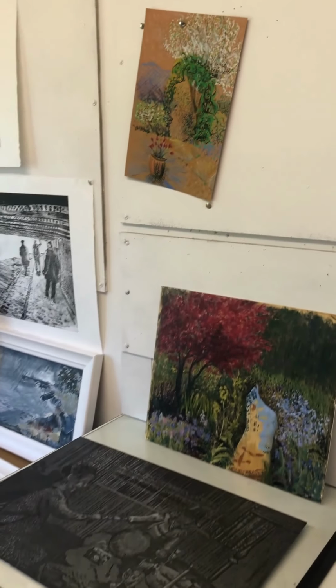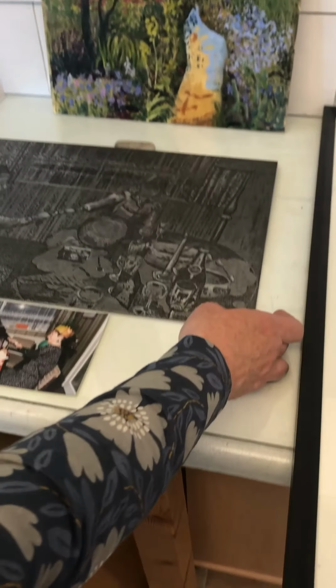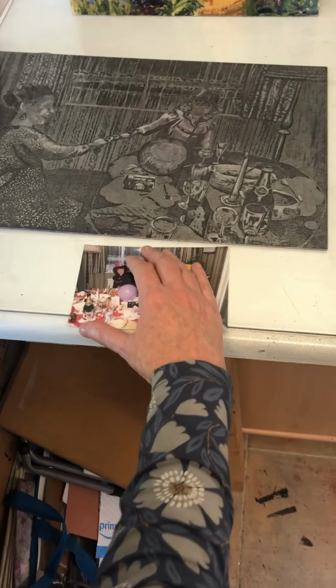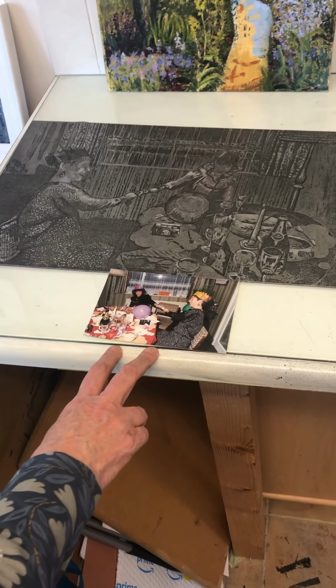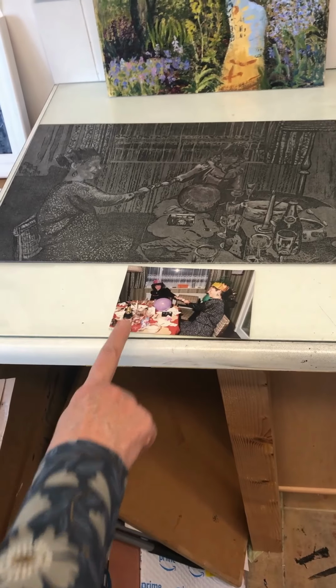This is something else I'm working on. We had some rain and I wasn't in the garden, and I worked from an old photo that I found, a family photo of myself and my sister at a Christmas lunch many years ago now. In fact, so long ago my sister didn't recognise herself.